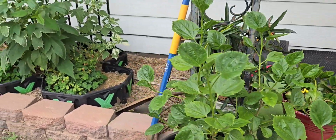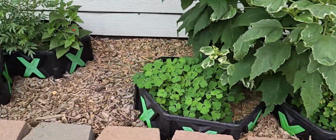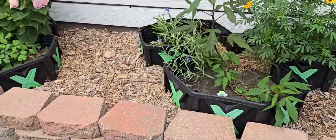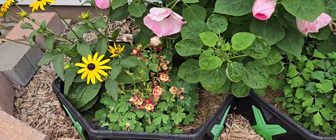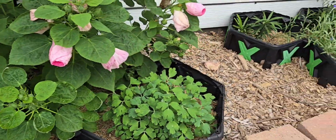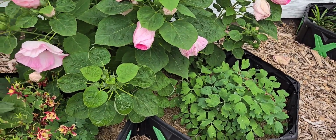All right. The columbines have all stopped flowering except for one, and I'll show that one to you right here. This is the only columbine left that is still flowering. The rest of them have not died, but they have stopped flowering. So hopefully they'll come back and flower in the fall.